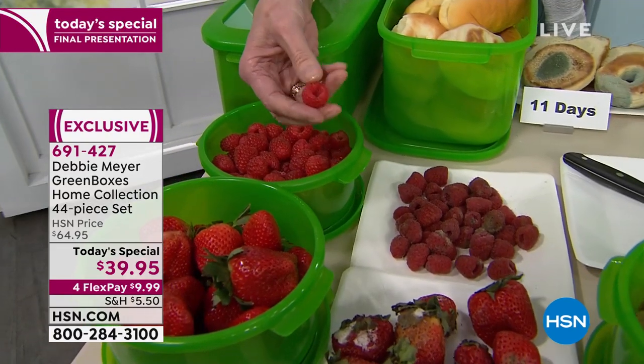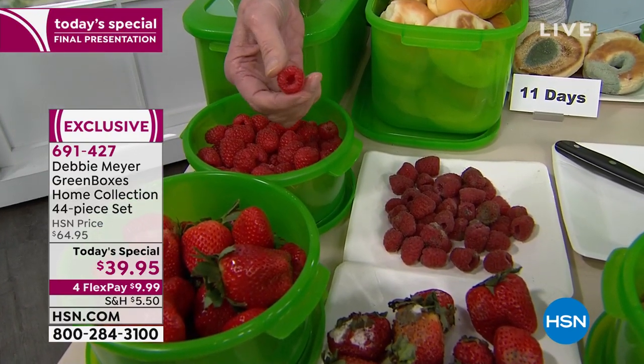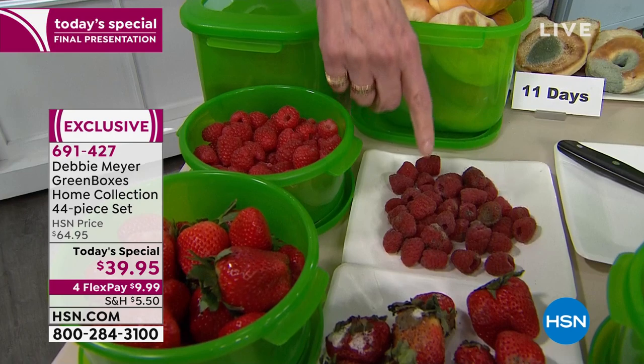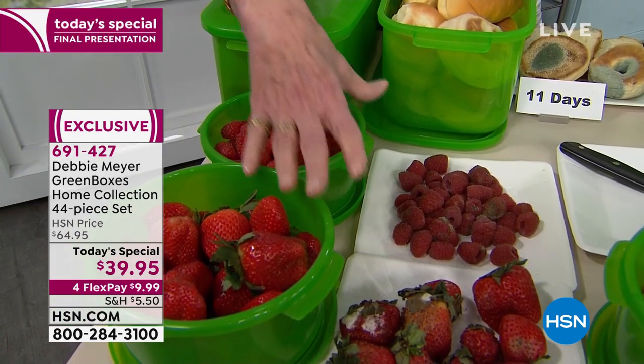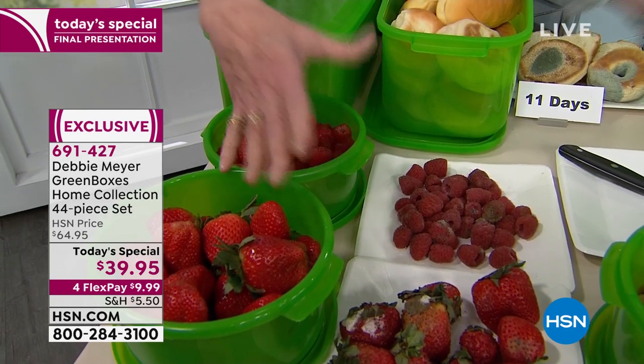Look at that. A 9 day raspberry that I can hold in my hand. That's an expensive plate of garbage right there. You better believe it. 9 days. So those are fruits, and those would go in my refrigerator. Come back here.